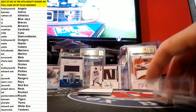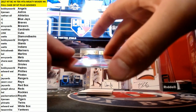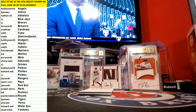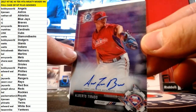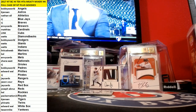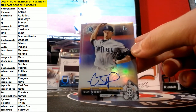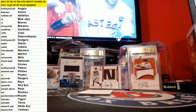Espinosa. Sounds good. All right, I haven't seen this guy in a while. Little Jazz Chisholm. Next one, Alberto Tirado. Phillies vanilla. Philadelphia, Tirado there. And third one, Padres, Chris Paddock. Philadelphia.